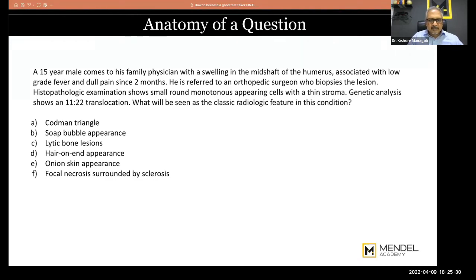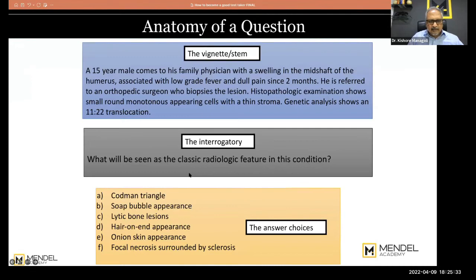dissecting the question. My suggestion and recommendation to you is you should look at the last line first. This is called the interrogatory, the lead-in question as it is called. So what are they actually asking you? They're asking you the radiologic feature. This is exactly what happened when we were reading it out. We thought we were looking at some lesion in the bone which has a particular translocation and so on. We were hoping that they will ask what is the diagnosis, but as it turned out, they're asking for a radiologic feature. So you should know right up front what they want you to know.